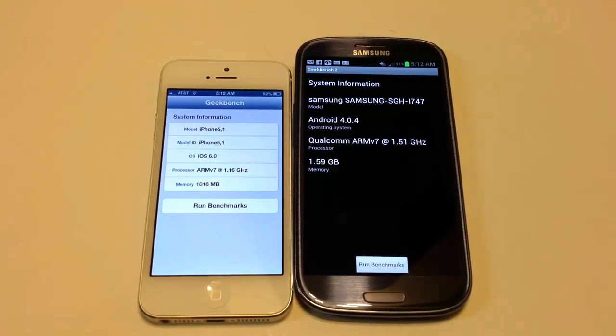We're going to be doing just benchmarks on this video. Be sure to see our full video reviews we're doing of the iPhone 5, comparisons to iPhone 4S, and everything else on the ChrisVossShow.com and our other channels. So let's run through the benchmarks and see what we get.